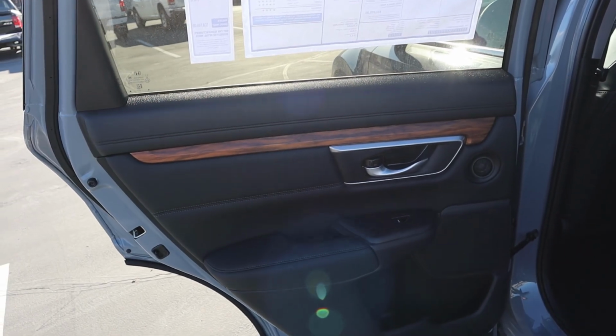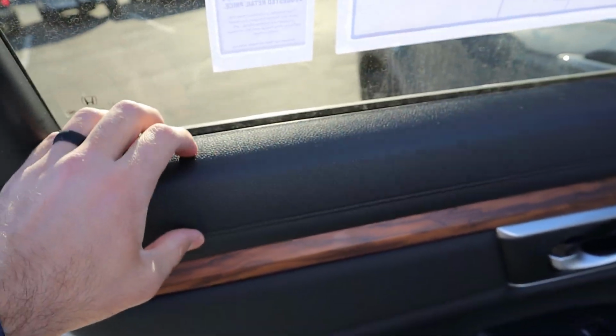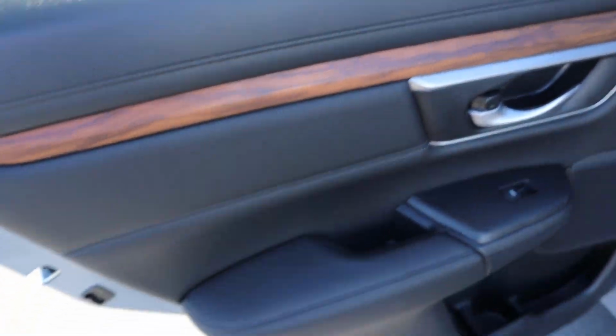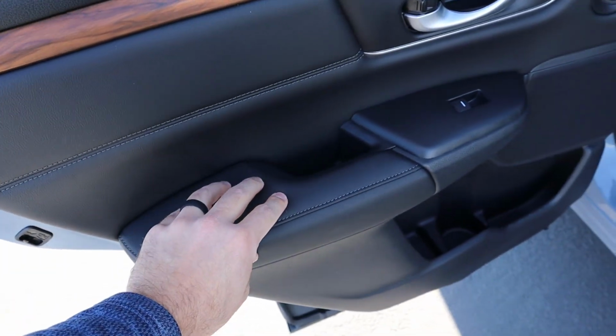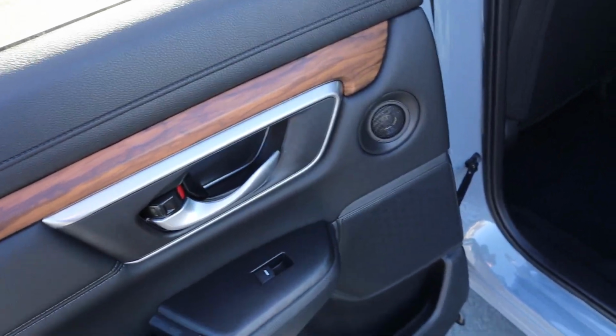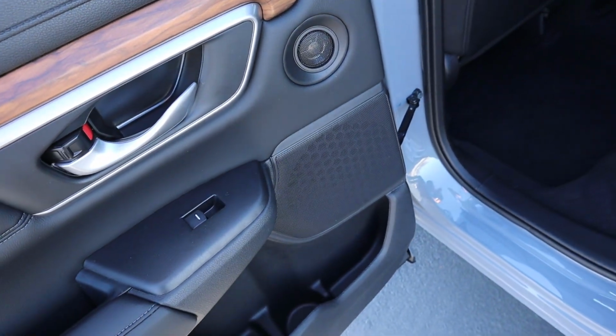Now here's the door panel in the rear of this CR-V. Notice that we have the kind of soft touch here at the top of the stitching. We've got wood trim just down below that, and then more soft touch here, where you're going to rest your arm. And then notice the trim here on the door handle, it kind of continues all around that section. A couple speakers here for the sound system.